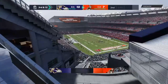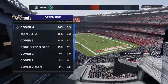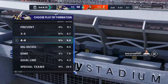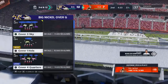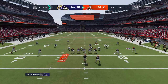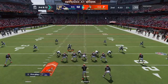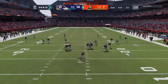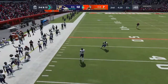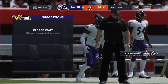An incomplete pass on that last play, and that means they'll need to come up with something here on 3rd down. Now the Ravens going to use one of their timeouts. They'll have 2 remaining as we step aside here in this 2nd quarter. On 3rd down, Mayfield. And it falls incomplete after almost being intercepted. A pick there would have been great.